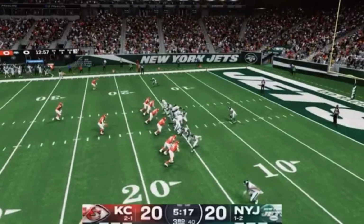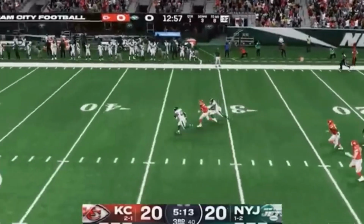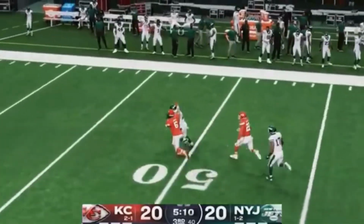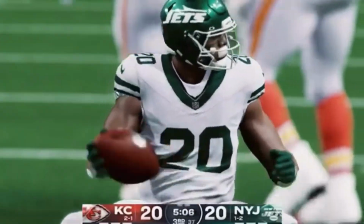Breece Hall runs right. Look at the space for Hall to accelerate into the secondary. He's a great finisher. Hall in the open field is brought down by Brian Cook. But a huge run by Breece Hall.